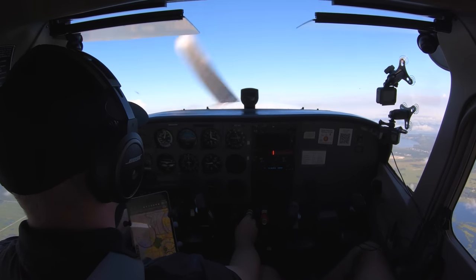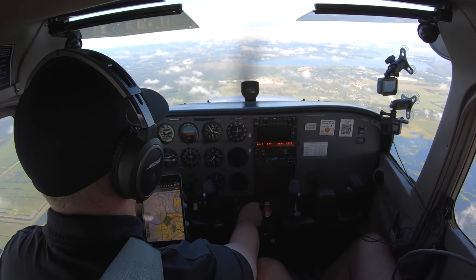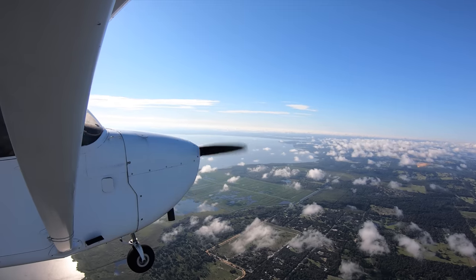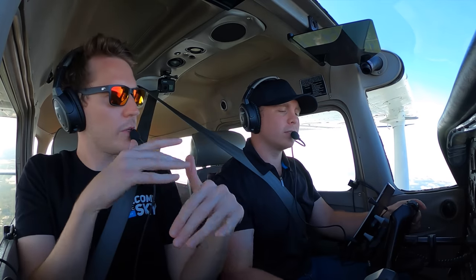What a silly instrument rated pilot. Beautiful stall. Level it off, get some speed. One large of laps. All right, turning stall. All right, and what direction do you want it on? We'll do left. Slow it down as if we're going base to final.